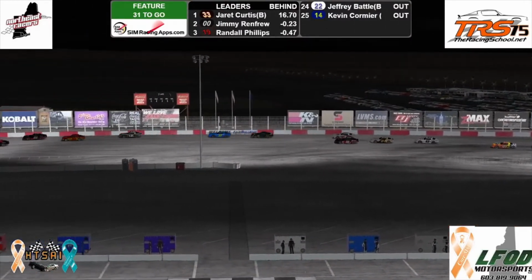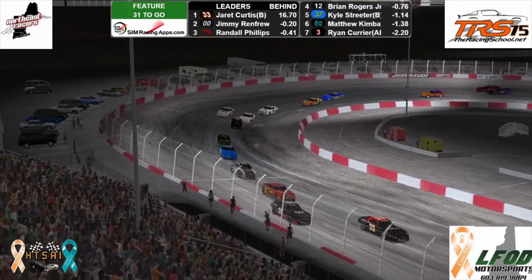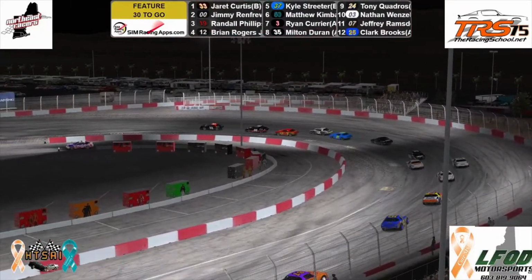And there is some beating and banging going on there between the 3 and the 35. They were leaning on each other through turn 1 and 2. The front of the pack, oh, we might have a move for the lead. Nope, caution is out.